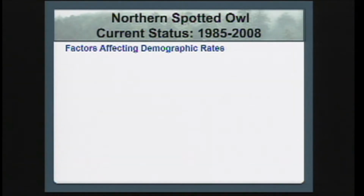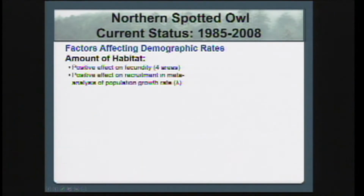So both of these analyses in 2011 and then this most recent one in 2014 also examined factors that may be influencing these trends. In 2011, the amount of high-quality spotted owl habitat, which was described as late successional forest around spotted owl sites, was found to have a positive effect on fecundity. That's the number of young produced. So you have more old forest, higher numbers of young produced. And also a positive effect on the recruitment of new individuals into the population in that rate of population change analysis. So again, the more old forest there was, the more individuals were born into the population and were also recruited into the population as adults.